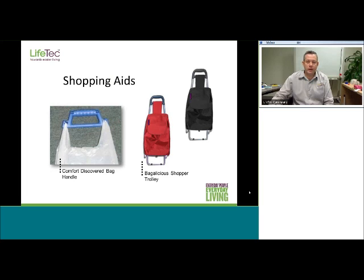When it comes to shopping, we can look at using a couple of aids. One of them is a bag handle, which increases grip area. So the one featured here on screen is the comfort covered bag handle. It can hold up to 7 plastic bags, and they retail for $8.25 each. And you can find them on the Comfort Discovered website, which is comfortdiscovered.com.